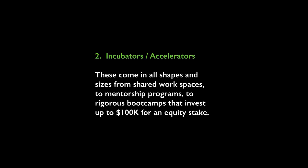Incubators and accelerators are really in vogue these days. They come in all shapes and sizes. They come from shared workspaces to mentorship programs to pretty rigorous boot camps where you spend weeks and weeks in-house in a place, oftentimes for an amount of capital that's taking a small equity stake in your business.